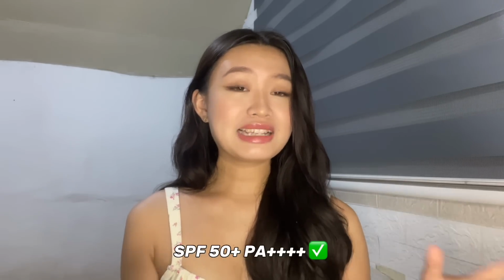So, nasanay kasi ako before na i-apply lahat simula sa sunscreen, primer, concealer, foundation, just for the base of my makeup. But these days, number 3 tone up cream na lang yung ginagamit ko for my base since all-in-one product na siya, guys. So, meron na siyang SPF 50+, PA++++. So, you don't need to use additional sunscreen anymore since you have sun protection na.